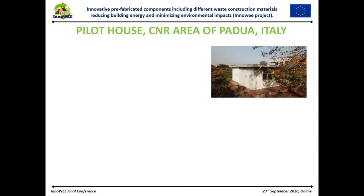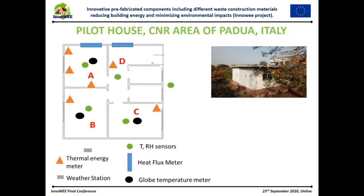First of all, we made measurements in the Senar area of Padova, where we have installed 6 thermal energy meters, 4 for the 4 fan coils that were installed inside the building, 1 for the ceiling radiant panel, and 1 for the humidifier. We installed 1 weather station outside of the building, 5 temperature and humidity sensors, 4 inside the building in the 4 rooms and 1 outside.